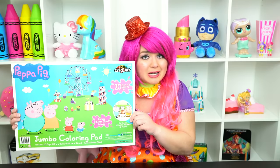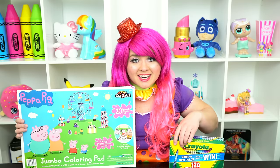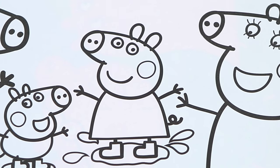Today, we're going to be coloring in my Peppa Pig Jumbo Coloring Pad! I've got my big box of crayons here, so let's get started! Okay, so today I'm going to color this picture of Peppa and her family in front of her house. Let's color in Peppa first.